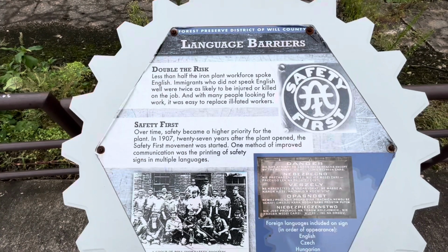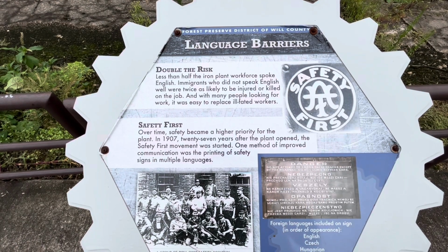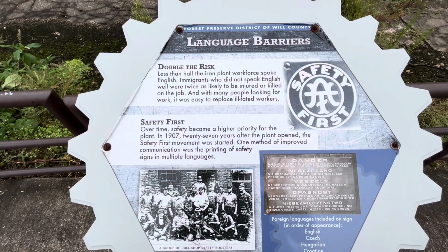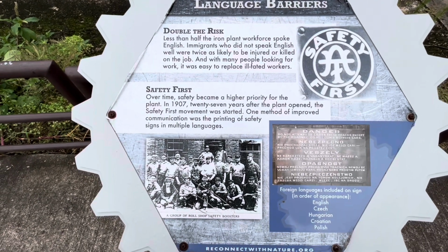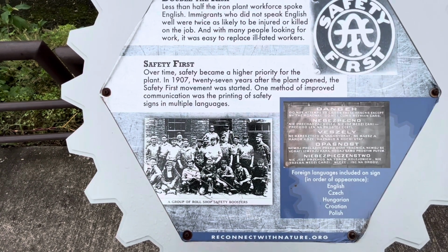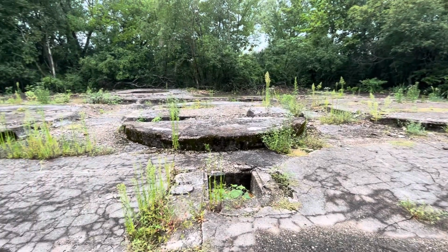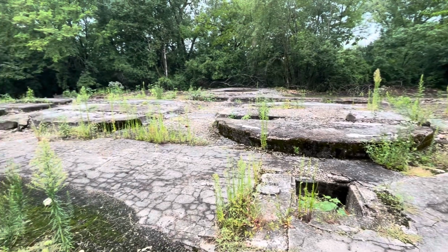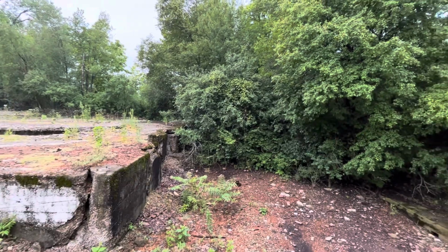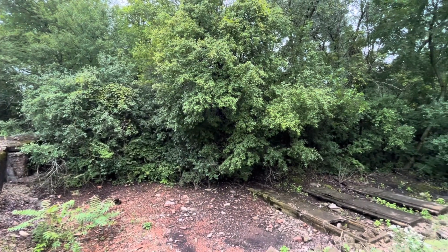Some information about the language barrier, as many of the workers were immigrants and they didn't speak English. And if you didn't speak English, you were twice as likely to be injured or killed on the job, which led to more safety standards. By 1907, 27 years after the plant opened. Just amazed at all the trees and vegetation that have taken over much of what used to stand here.